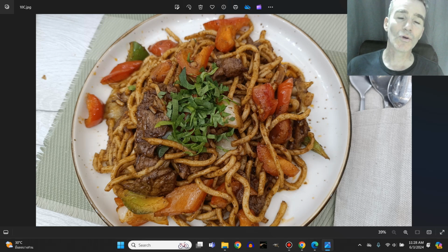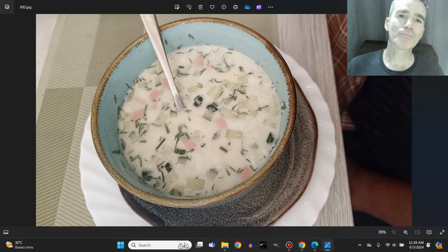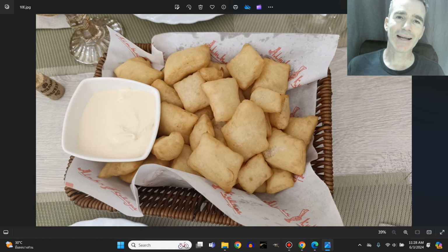This is a local Uyghur dish called lakhman, which is quite popular. And this is another local cold soup, vegetable soup. And I can't remember what these are called, but they're like little dough balls that you dip in sour cream, which were rather nice.